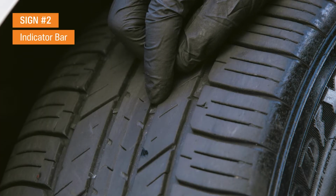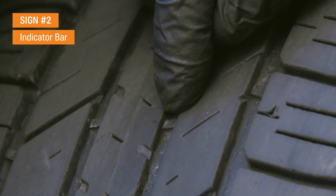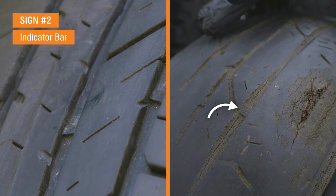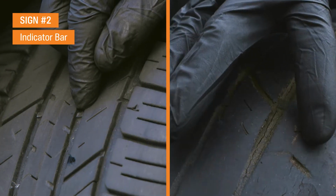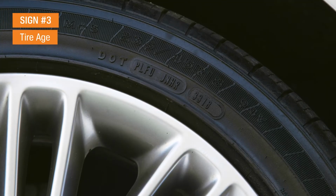Indicator bar. As the tire wears, a bar made of raised rubber running perpendicular to the tread pattern will become clearer. These bars measure how much tread you have left. Don't worry too much if you see one bar, but when you can see 2 or 3, it's time to replace the tire.